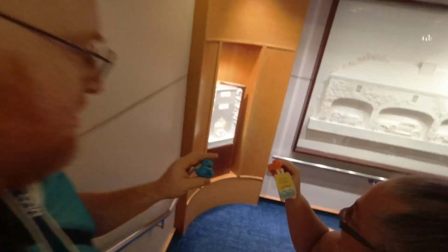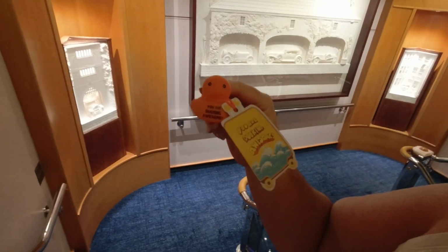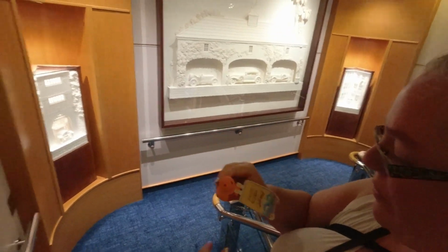All right, so we found some ducks coming up here to the promenade. We found some ducking awesome ducks. She found another one, I found a blue one. There's a little girl actually, right after I finished the last clip. She's actually walking around hiding them. So we're going to re-hide these, and hopefully we'll find some more before the cruise is over.